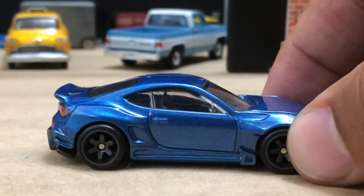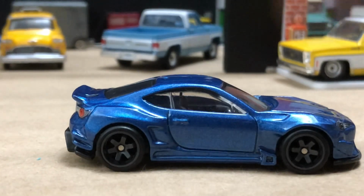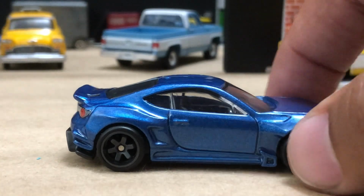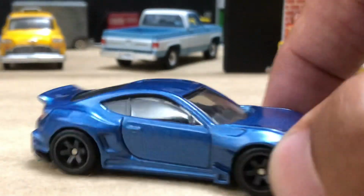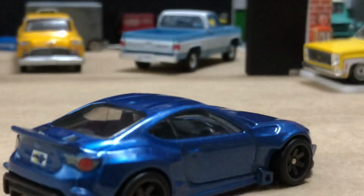Now this is a Pandem car and this is a JDM BRZ. This car is a right-hand drive car. And you'll see that when we get a little closer to it. It does have a ducktail spoiler molded in. It's got the wide body kit on it. With the very, very aggressive front kit, which I love.